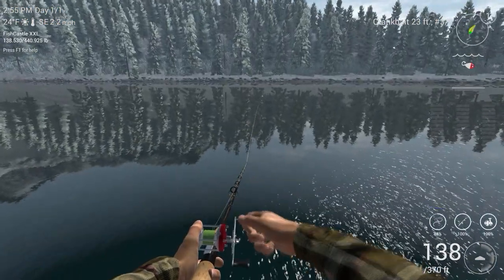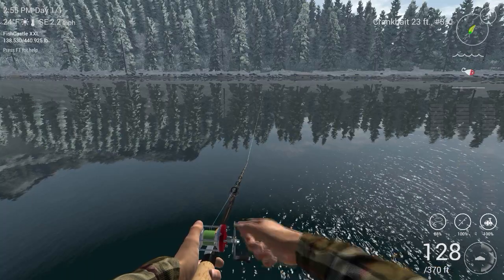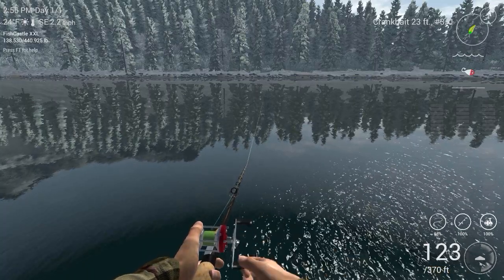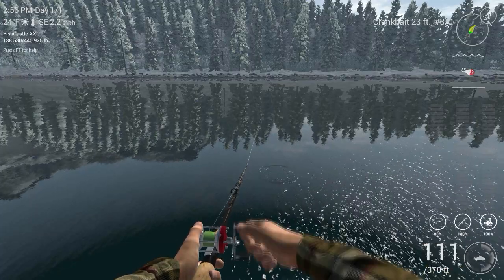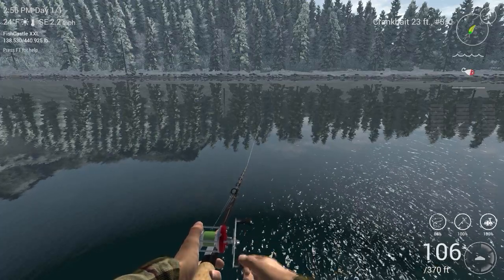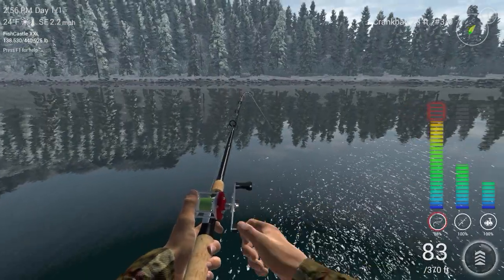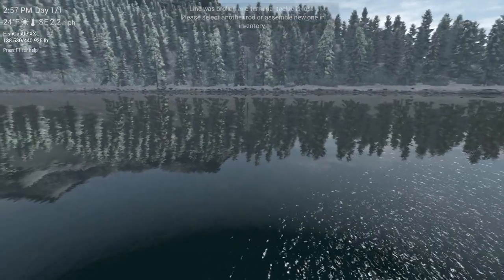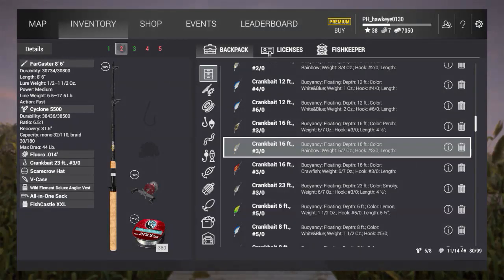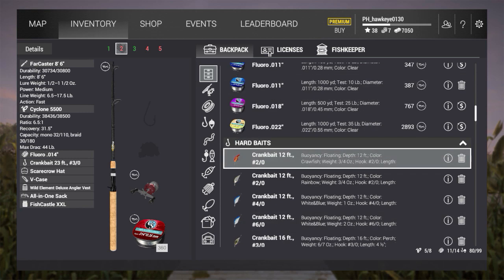Okay, I'm not real pleased with the cast distance here. And that might be partly due to the fact that I've got kind of heavy line on here. So what I might do after this next cast is put some light. Well, there we go. Whoa, whoa, whoa! Shoot. Dagnabbit. I had the tension on too strong, and I couldn't get it off quick enough. Just lost my crankbait.